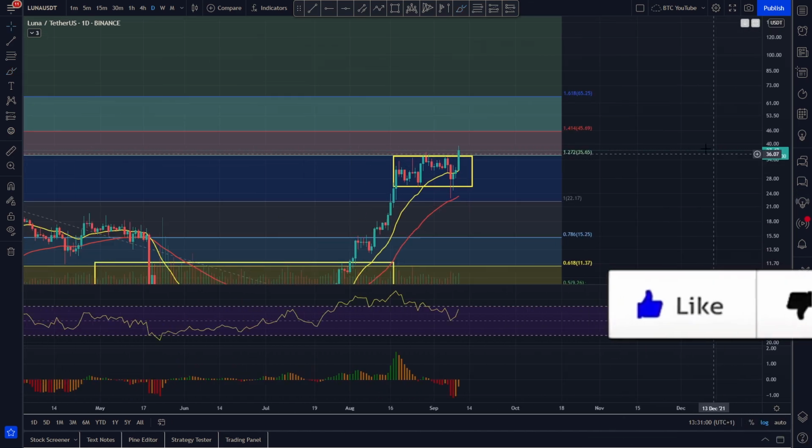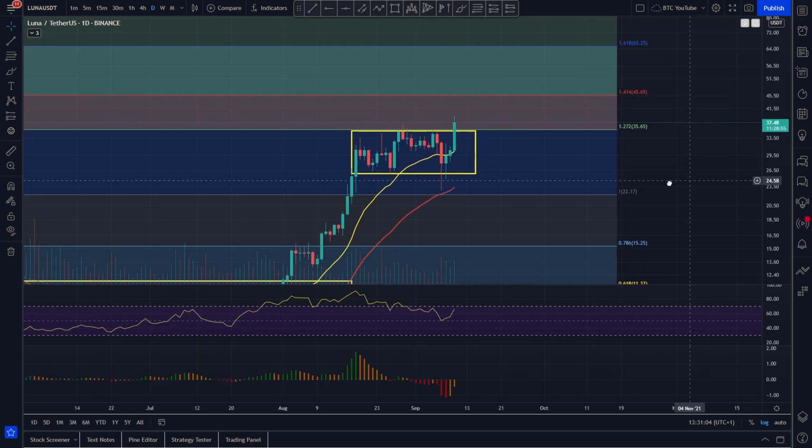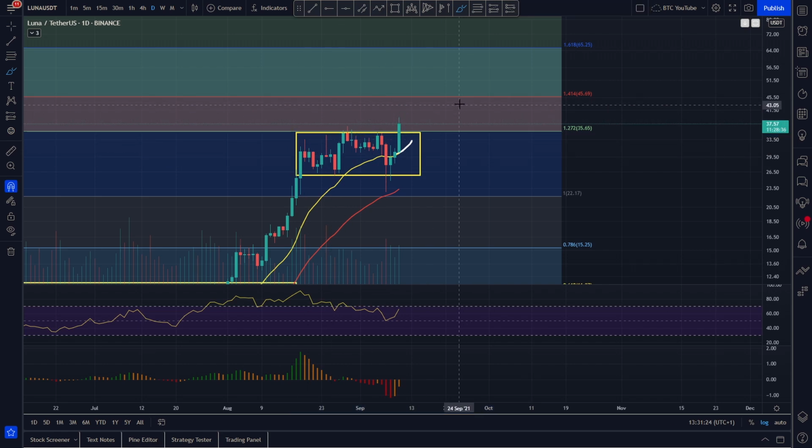And then you can see here, we've got targets now, haven't we? So short-term price predictions then for Luna. If we do roll over here, we've obviously got this previous broken 127 level of resistance flipped into support at $35. You'd expect this to potentially hold here. We've also got the 20 moving average coming up like this, probably coming in at around $32, $33. Back inside our range, you'd expect this level to hold most likely. There's a decent bit of support in this area now.